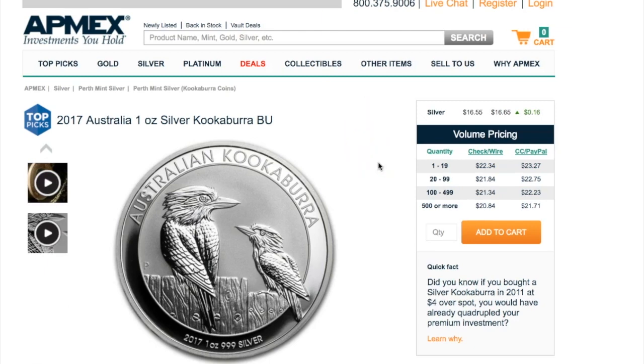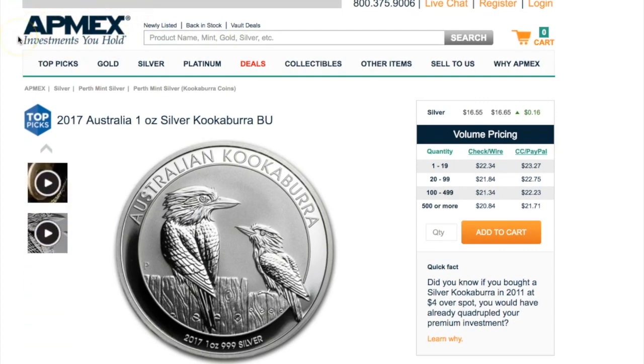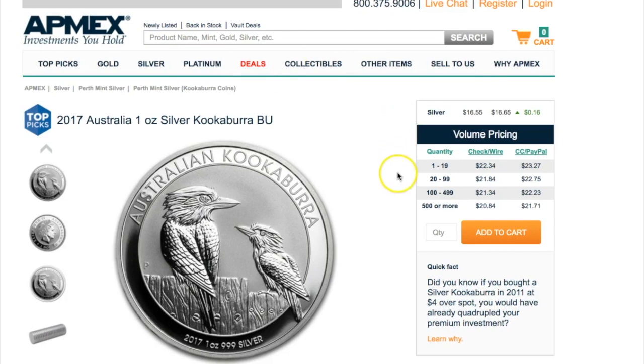APMEX, usually one of the higher priced retailers, 22.34, also free shipping. A word about APMEX is returning coins to APMEX is really, really easy. They are a professional organization, and if you're buying something and you're a little worried about the quality of the coin, it is really easy to return a coin to APMEX. Some of the other dealers give you a little bit of a hassle when you try to do a return. So sometimes that extra dollar can be worth it.